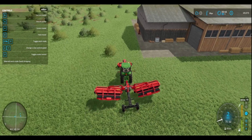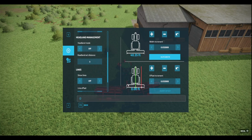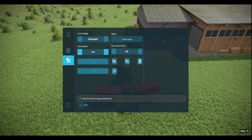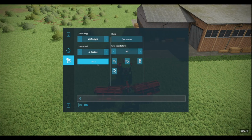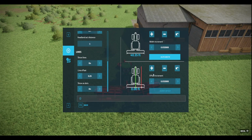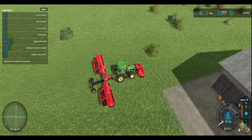Now the nice thing about this too is we have GPS. So let's get some GPS going, shall we? Auto width here. There we go. Show the lines, please. And I think we're good. And we want to go B direction heading, set cardinal to 0. That's good. Oh, we've got to create a tracker field first. So set A, boom, there we go. And then auto width again. And there's the field. We need to rotate it. So let's do that. There we go.